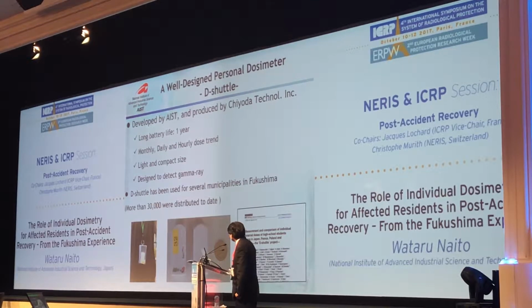To date, more than 30,000 were distributed, but I don't see many results these days. And also, this was used in a digital project led by Ryugo Ayano. This is also a well-known paper. Maybe you may know.